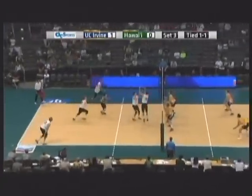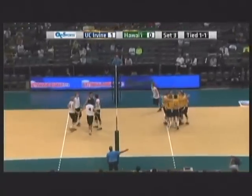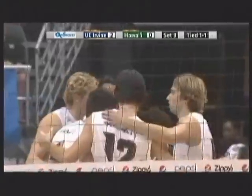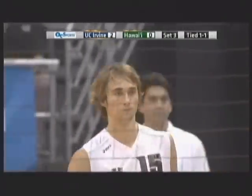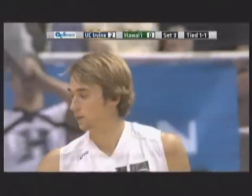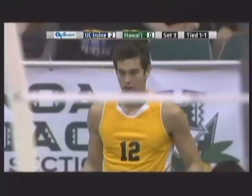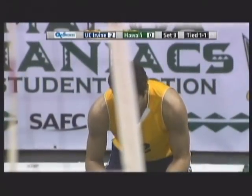D'Amore serving again. Costello. And that ball hit, tough angle. That ball is hit out by Marks. It's 2-0 in favor of Irvine here in the pivotal. We always say that, the pivotal 3rd set. 2 good passes to start off this 3rd set. Costello had a good one. Hunt had a good one. Hawaii could have set the middle.